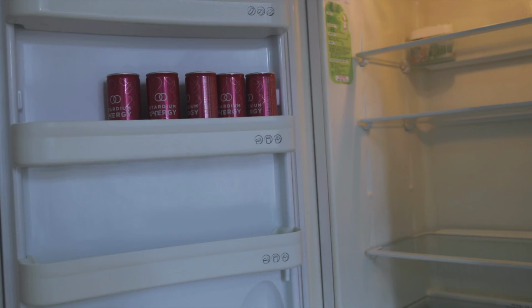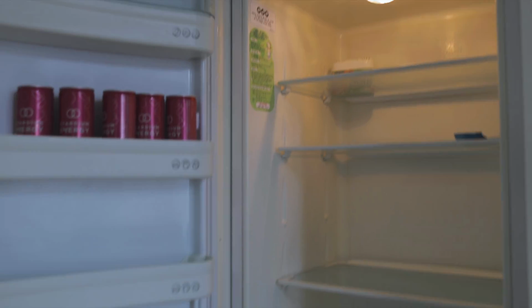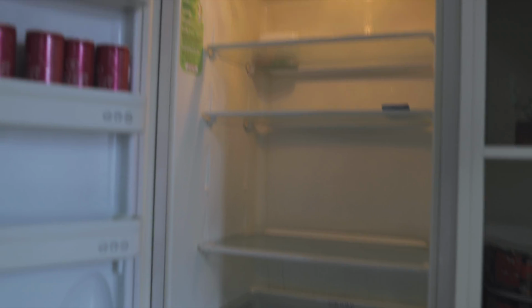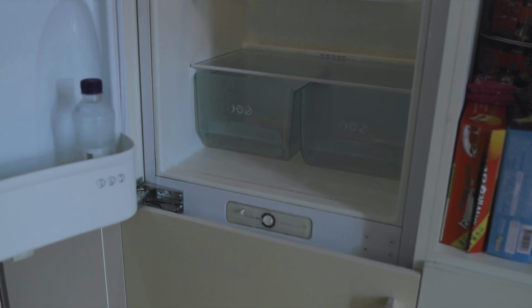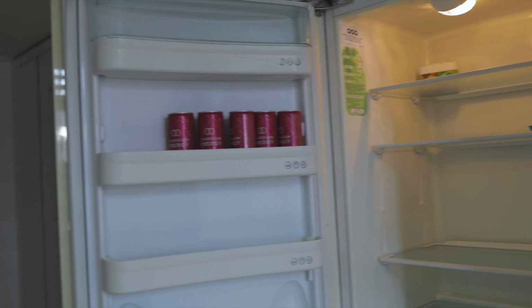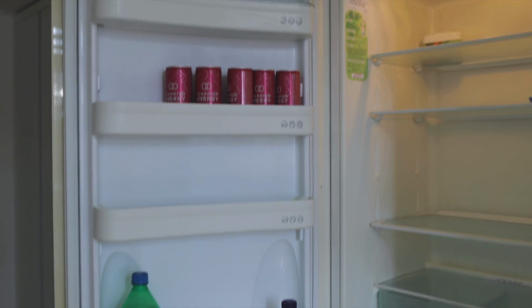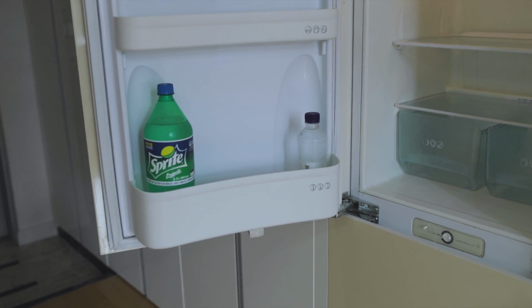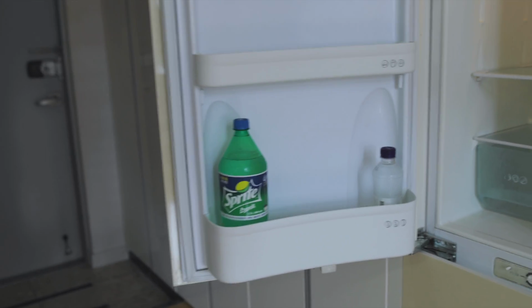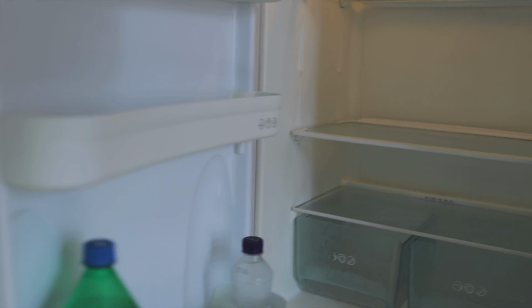Now this bad boy right here is the fridge, and literally nothing in there. I have nothing in there, and this is how my fridge stays. Like it's quite sad, and I really hope my mom does not see this. But I've got my energy drinks just to chug down right before my workout, and then I usually have bottled water in here. The Sprite, I don't usually drink Sprite, but yeah, it's there just in case.